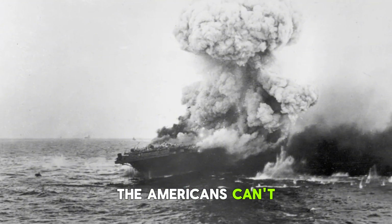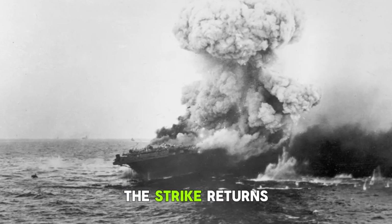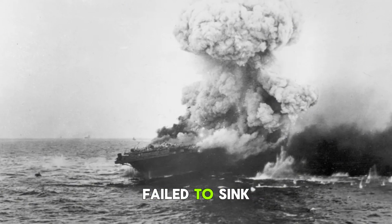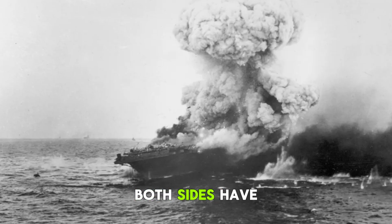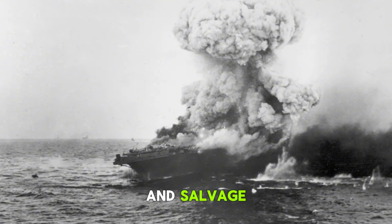The Americans can't find Zuikaku. She remains hidden in the rain squall. The strike returns to the carriers, having damaged one enemy carrier but failed to sink her. The battle is essentially over. Both sides have bloodied each other. Now it's a matter of survival and salvage.